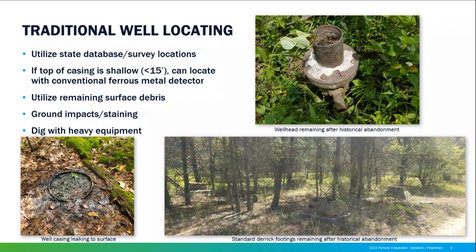that you can reference to find these. If there are a lot of the old era abandonments, a lot of times they didn't do a great job necessarily cleaning up the site, even up to the standards of that time. And there are a lot of clues such as concrete debris or even the well heads and well casing still sitting above ground, like in these photos, that make it relatively easy to locate.